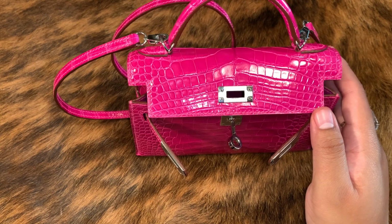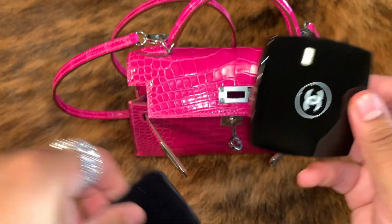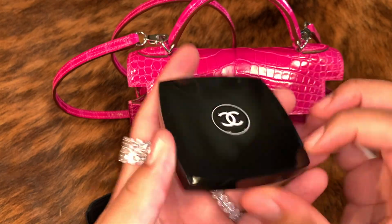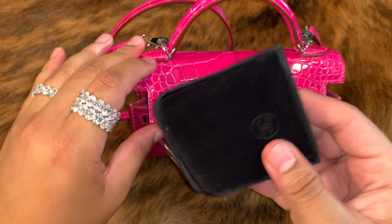Also, date night as Kenya, you would need a mirror. So, you know, just a little mirror just in case you need to touch up. I would definitely put my Chanel mirror inside.